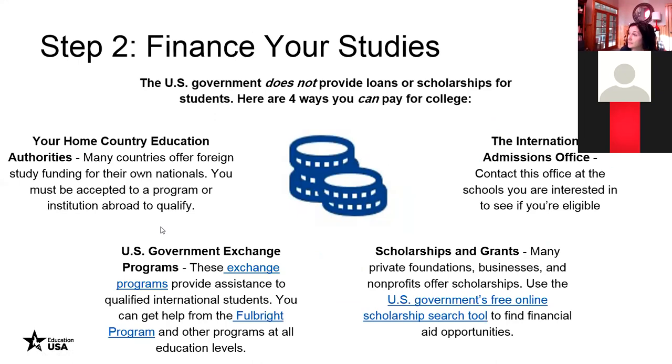There's the international admissions office at the schools that you're interested in, and you can contact them to see if you're eligible. There's scholarships and grants from private foundations and businesses and nonprofits. So you'll want to contact your government to see if there are any of those things that are particularly applicable to your situation. And then there are US government exchange programs, like the Fulbright program, that can also help you as you're trying to figure out how to finance your studies.